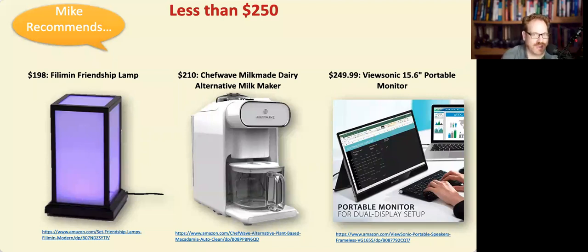I don't have one by this company. I've got a couple by a brand I'd never heard of, and they are serving me quite well. I like this particular model because it has multiple connections. It's not just a USB-C connection, which a lot of these monitors have, but it also has a mini HDMI input. So with the right kind of cable or adapter, you can use it with most modern laptops.